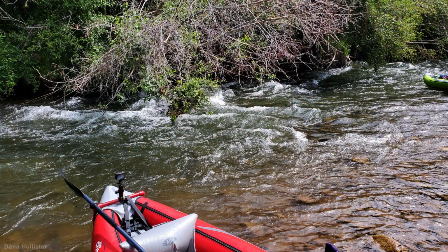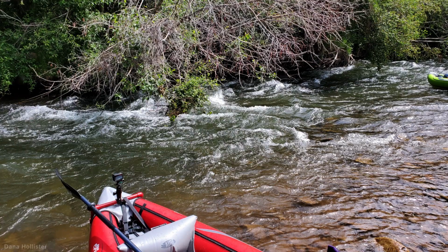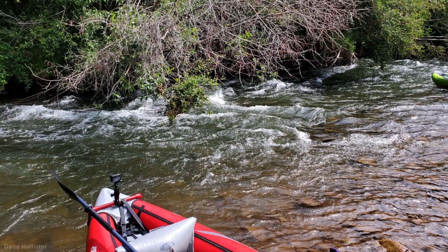Because of this low flow, you're forced into a lot of narrow channels close to the banks, and there are a lot of trees, bushes, and brush hanging over, and you really get beat up a little bit. Not to mention, at this level, pulling your boat around once in a while.